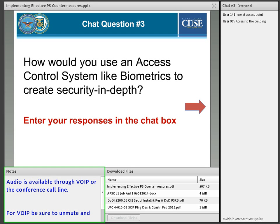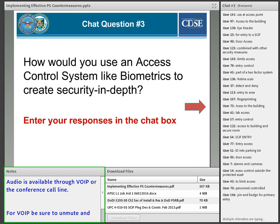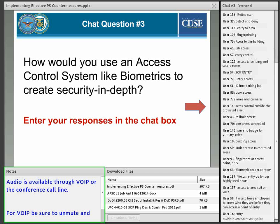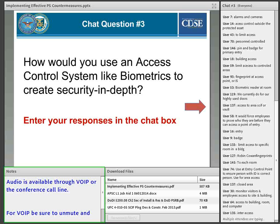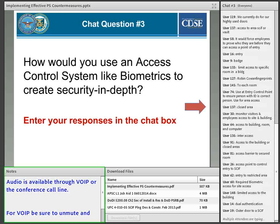Okay, you see the access point. That creates a layer. Access to the building. Entry into a SCIF. Restricted access at a door. Those are all good. Those all create layers. Control outside the area and then control at the area door. That's very good. So it looks like we got the point there.